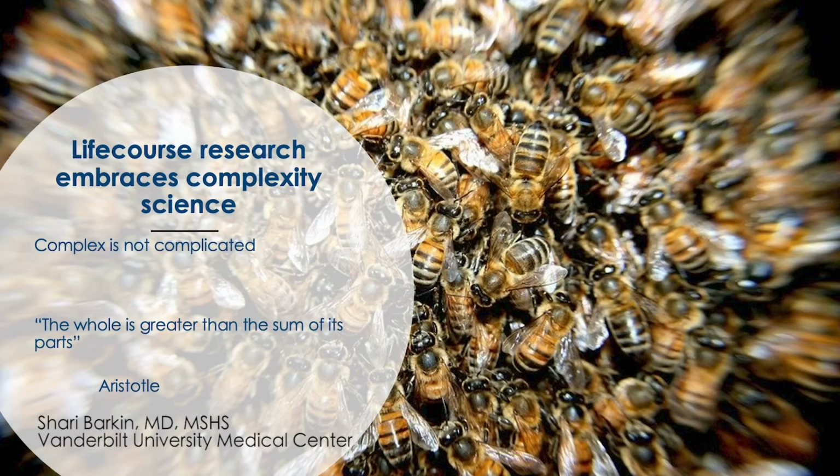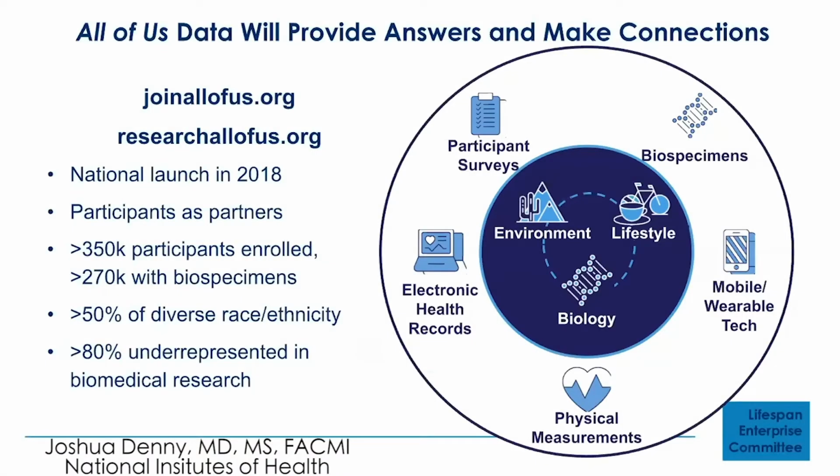Life course research embraces complexity science, but complex is not complicated. The participant side of the program was launched nationally in 2018. We really value participants as partners in this program, and so we value doing things like giving data back to participants and seeking their input on things from our survey modules to how we return results.